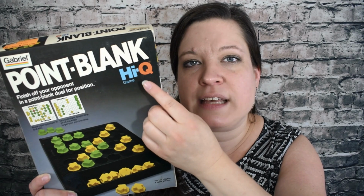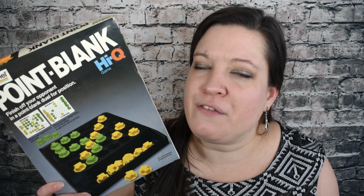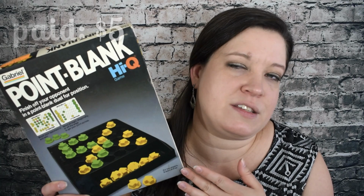One of the games I wanted in order to play it was this Point Blank game. This is an interesting strategy game, and lucky for me, all of the pieces are here. If you're interested in some fun strategy games and puzzles, look for this High Q label. These were a series of games, I believe in the late 70s and early 80s, that are pretty fun and pretty desirable. I know if I were patient, I probably could have found this for a little bit less at a thrift store, but since it was there and it was complete, I decided to get it.